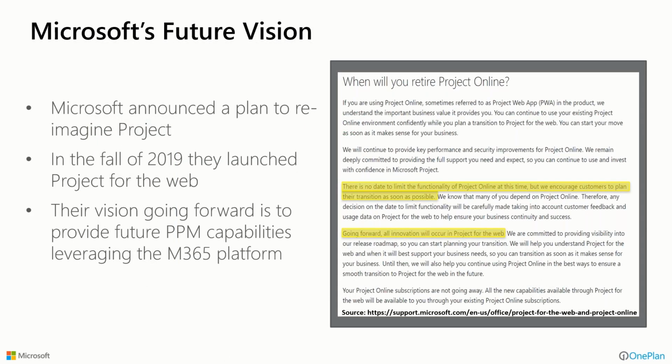So Microsoft is definitely changing. While there is not any date certain announced, Microsoft announced plans to reimagine Project, and they announced this a couple of years ago. And the idea is that they launched this Project for the Web we're going to show you here today. And the vision forward is to provide future PPM capabilities in this new platform that Project for the Web is built on in the Power Platform.